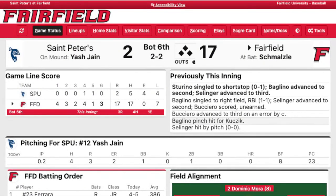With a 2-2 delivery from Yane. That ball misses outside, putting the count full here. 3-2, bases loaded, two outs. Runners will be moving. Let's see what Yane goes to here. There's definitely going to be commotion on the base paths. Let's see what happens here. Got to attack the batter here.